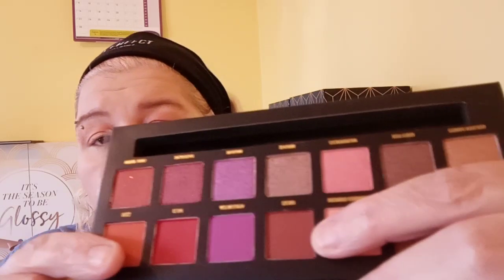Now, I don't do lots of colours on my eyes. I do just maybe 3, I think. So I'm going to go into this one, Oasis. It looks brighter on the camera.